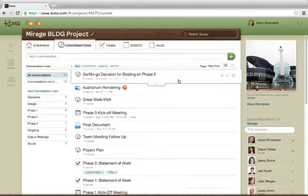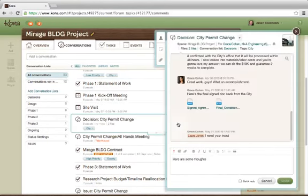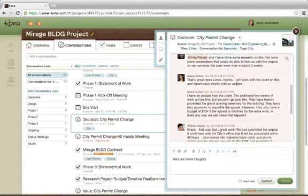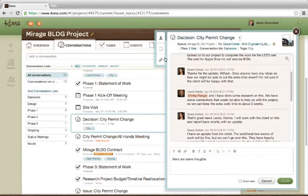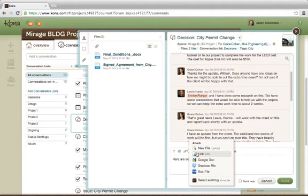So let's go into another conversation, which is a decision about a city permit. And when we hop into here, we again see the same permissioning, we see past conversation. There have been some files that I can expand upon here and keep in order of when they were uploaded. But let's say that we wanted to add another file here, and what options do we have? Well, you can add a file right from your computer. You can add a link like from SharePoint or an FTP site, Google Doc integration, Dropbox, Box.